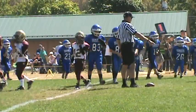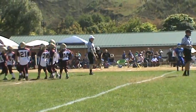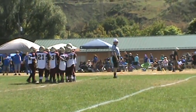Let's block! And the Ramblers look up at the three. Attempt that one-point conversion. Now you score a two-point kick. You score at halftime. You score again.